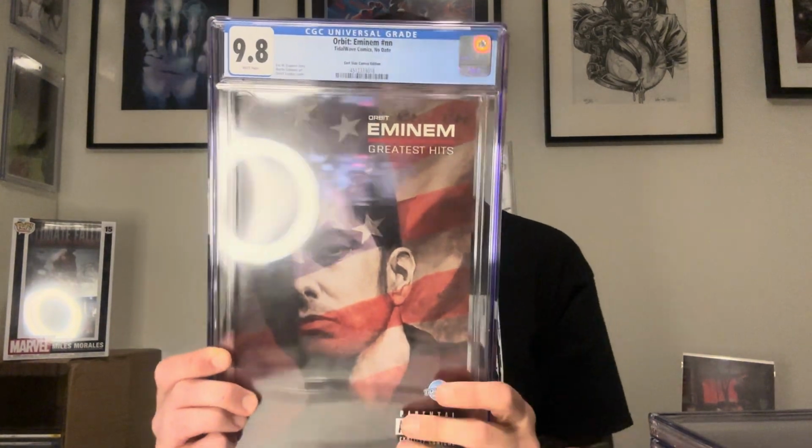Okay, that is pile one done. There's two more piles sitting next to me. So M&M, we've got a couple of these books, the Orbit books, very cool. That one is a David Sanchez cover in a 9.8, very cool, looks awesome.